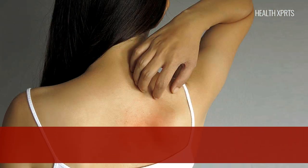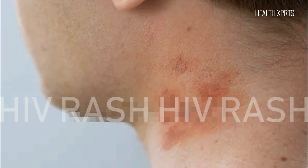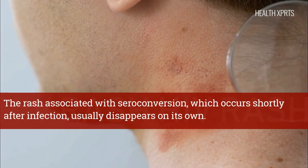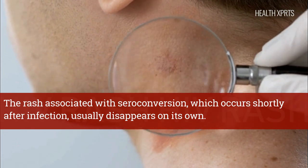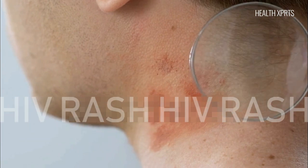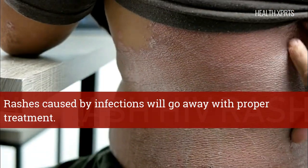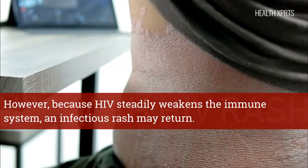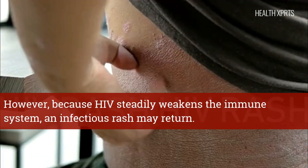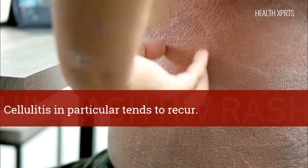How long does HIV rash last, and how does it go away? The rash associated with seroconversion, which occurs shortly after infection, usually disappears on its own. Rashes caused by infections will go away with proper treatment. However, because HIV steadily weakens the immune system, an infectious rash may return. Cellulitis in particular tends to recur.